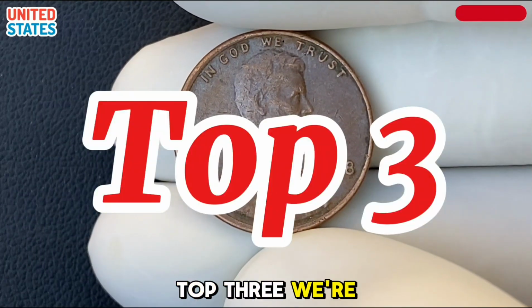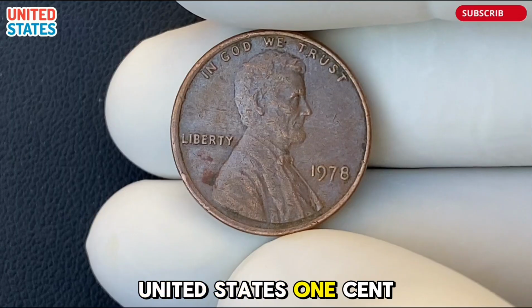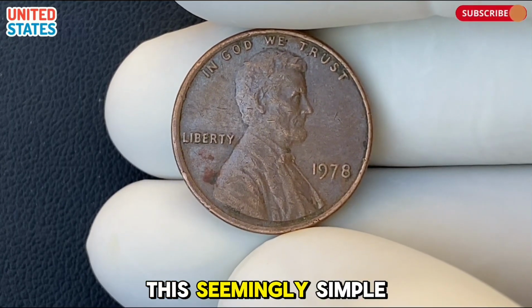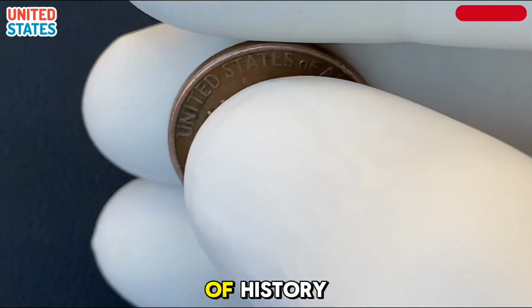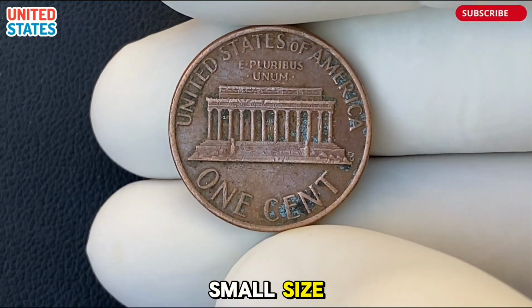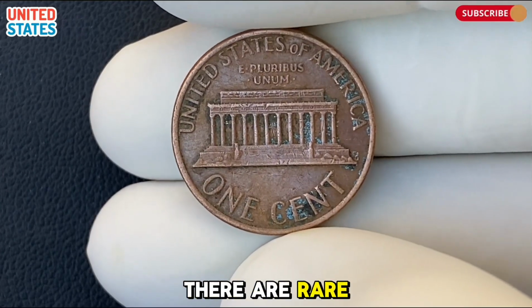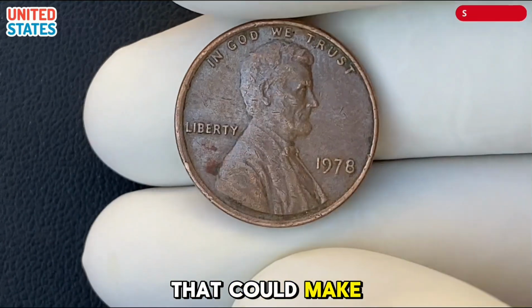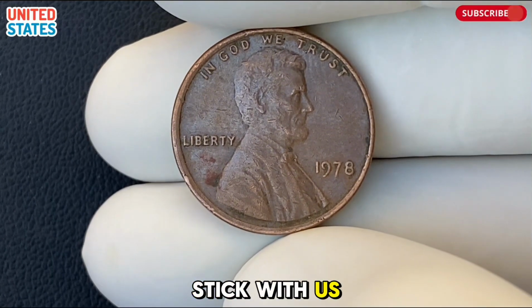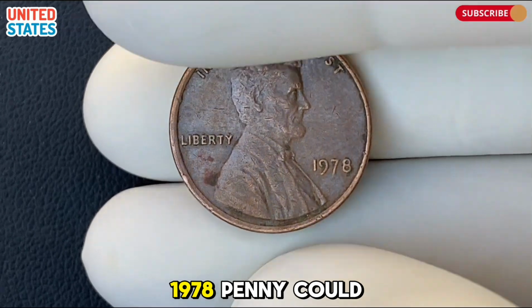Top 3. We're diving into the fascinating world of the 1978 United States 1-cent coin, also known as the penny. This seemingly simple coin carries with it a wealth of history and mystery, with a story that stretches beyond its small size. While most people might overlook this humble coin, there are rare finds among these pennies that could make your collection worth far more than you think. Stick with us, and by the end of this video, you'll learn just how valuable this 1978 penny could be.